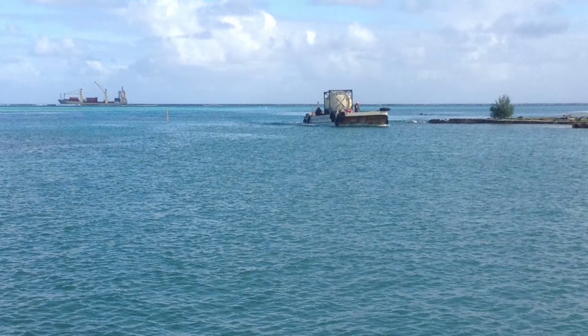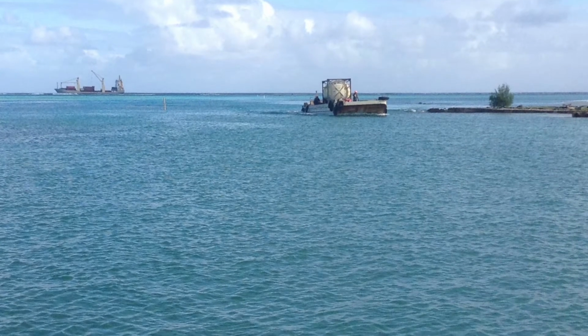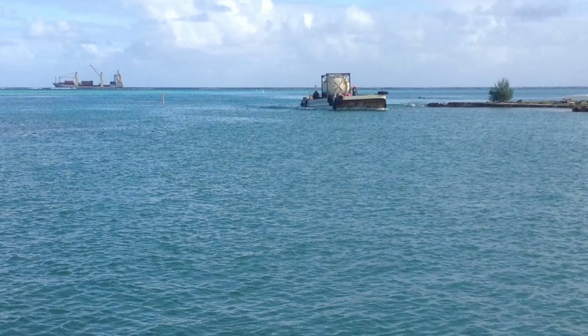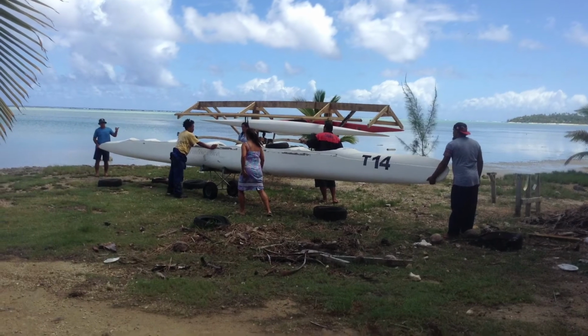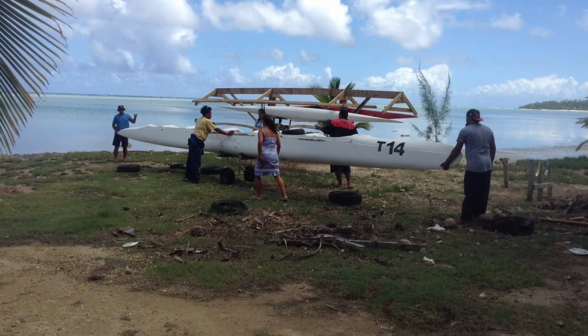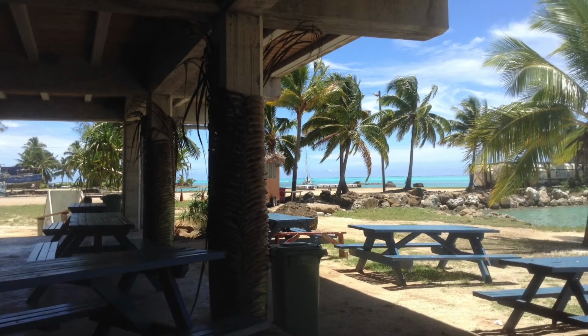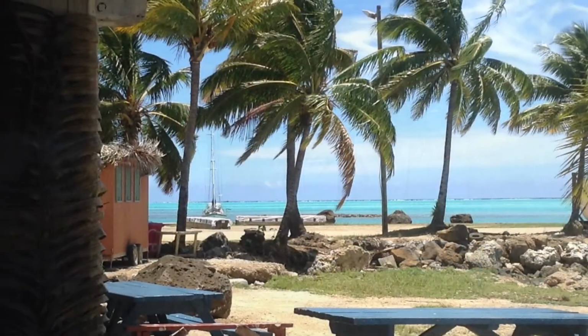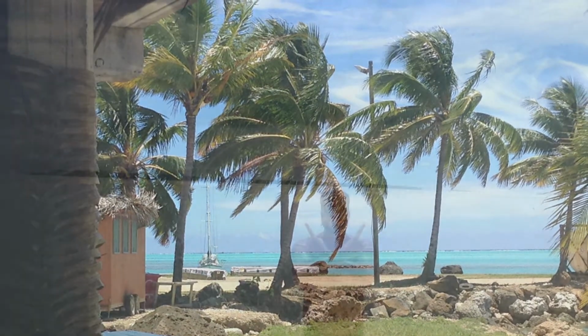So I always had things to look at. There's a lot of activity. But I tried to get around the atoll as much as I could. There were activities. Canoe racing is very popular there. There was also a sailing club there and a restaurant. Nice place to relax. There's my boat, and as I said, I was the only boat there, so I was the only sailor.